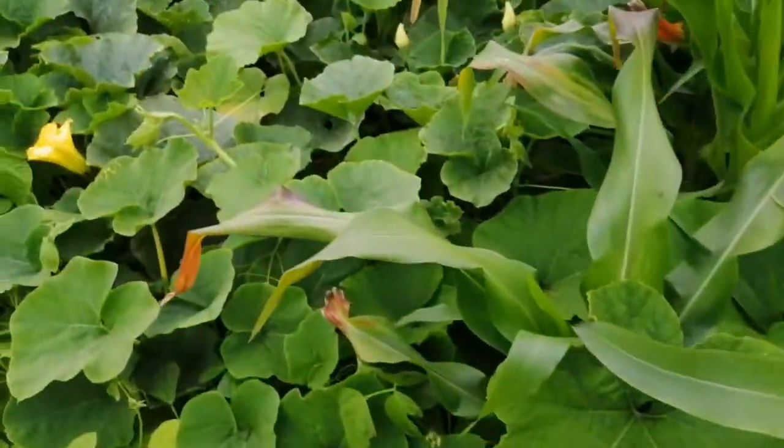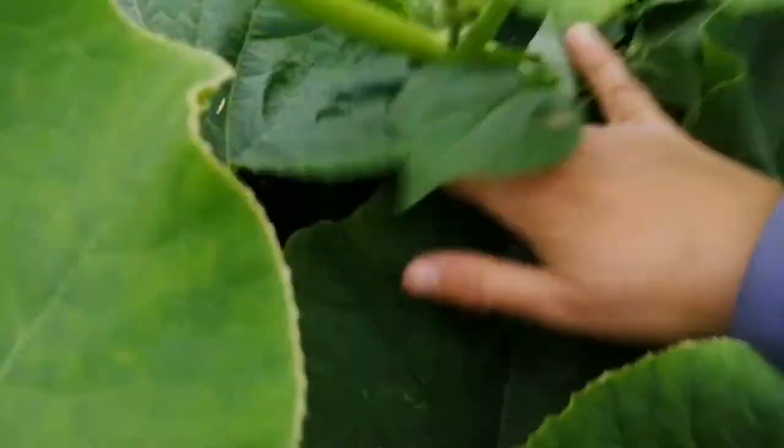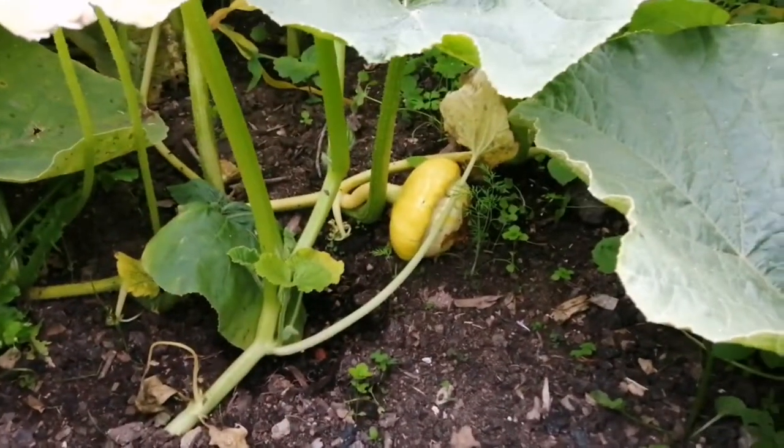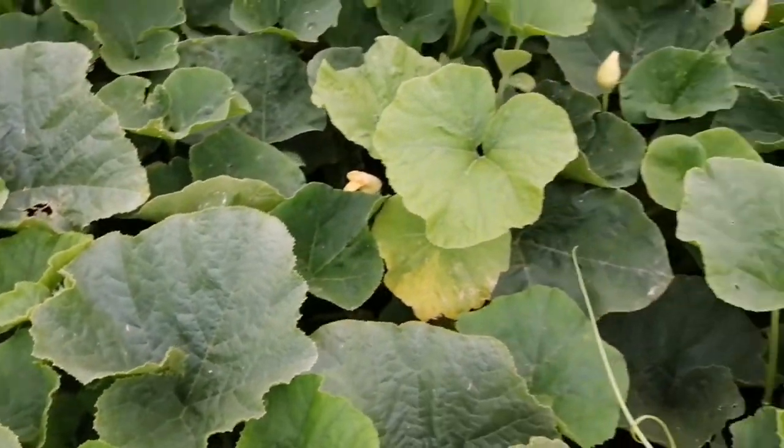And they're just all doing so well. Covered in flowers, covered in vines, just going everywhere. I think I have about 10 plants in there. I haven't really reviewed everything that's growing. I'm just letting it be for now.